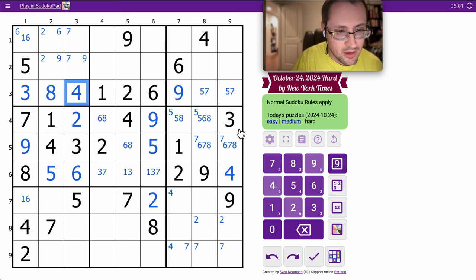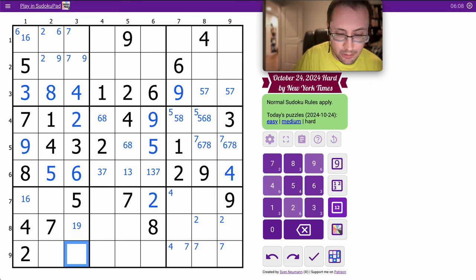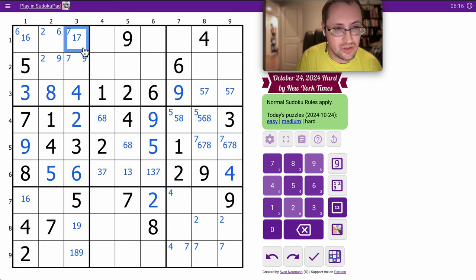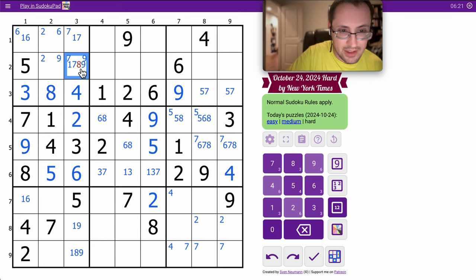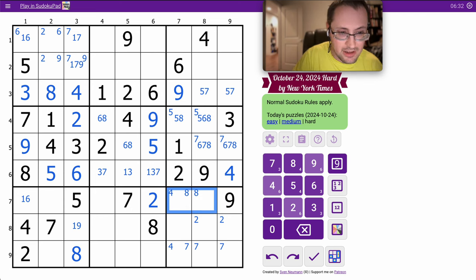Okay. Two through six inclusive. I need one, seven, eight, nine. The rest of column three, this is 189. This is 17 only because it sees an eight and then a nine. I think that's any, no, that's not eight. Okay, so these can't be eight by region, this by row. So an eight's placed, for one of those is an eight.